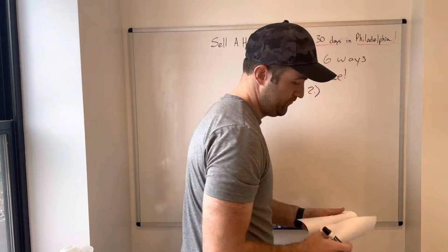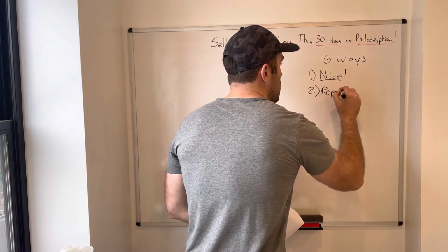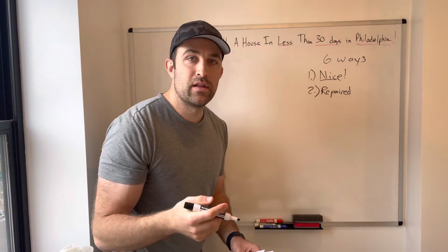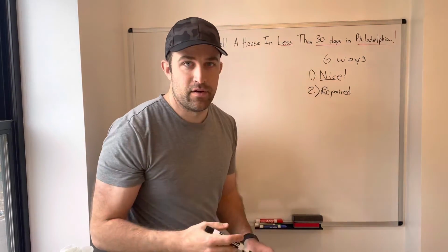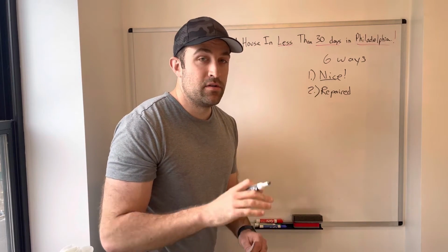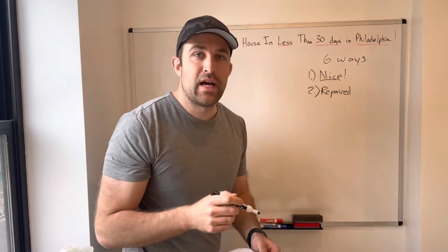Number 2, it's got to be repaired. Let's write that down here so we don't forget. We can't expect the property to go quickly if the new buyer wants to ask to make repairs. All this can't happen in 30 days. Everybody knows that. So you've got to find a contractor, which is a very hard thing to do these days, and get that whole process started pretty quickly before you even decide to list it.